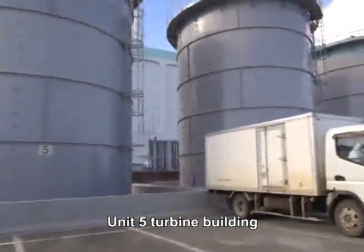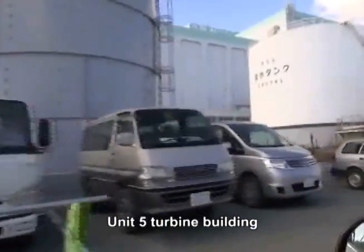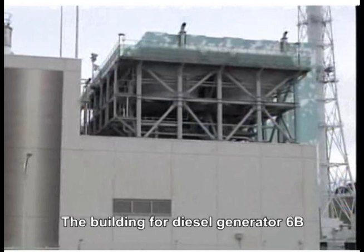Units 5 and 6 reactor and turbine buildings are located at a height of 13 meters above sea level. They suffered less damage than Units 1 to 4. The emergency diesel generator B of Unit 6 was the only power supply in the power station which survived the tsunami. There was no direct damage to the building, as it was installed at a height of 13 meters above sea level. The generators transferred power not only to Unit 6 but also to Unit 5, which prevented the reactor cores in these units from being damaged.